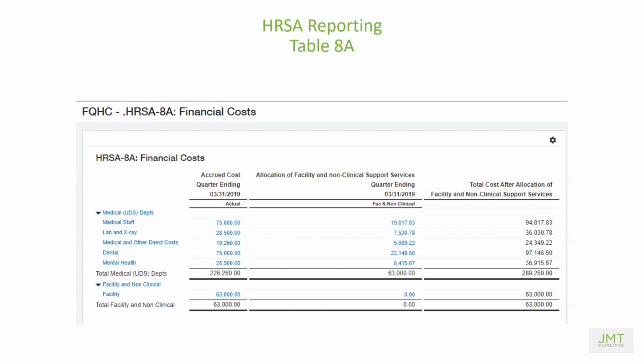I understand that the federal government is not too keen on being able to import this data into their systems, but what you have cut out is any calculations that are done outside of your software, and you're able to have this report and enter the information directly from it. Let me take just a moment and point out some things that happen here. So you have, again, your accrued cost, and then you have your various medical departments, and then your facility and non-clinical, and you have the total amount there.